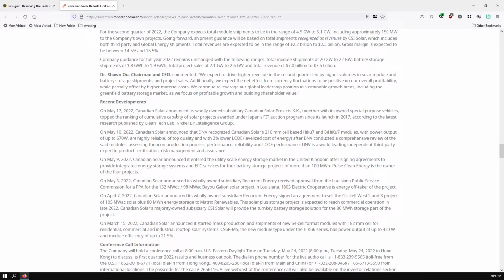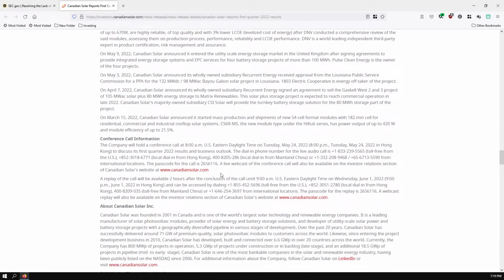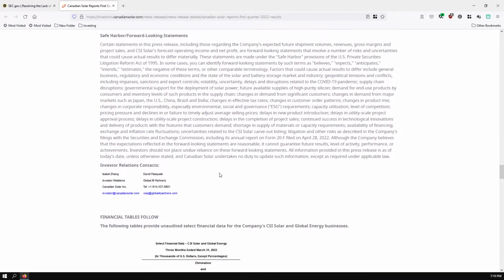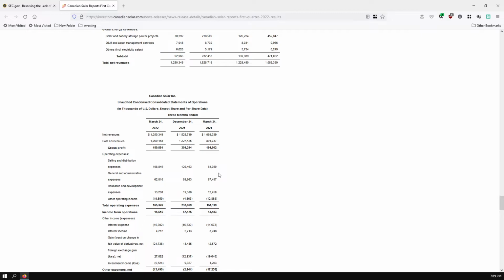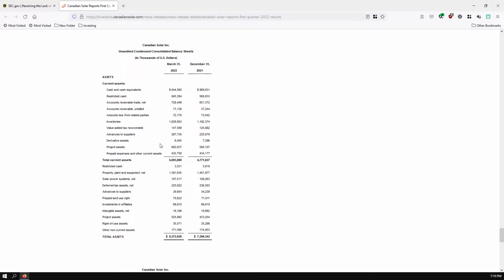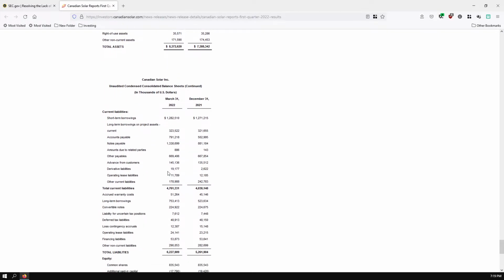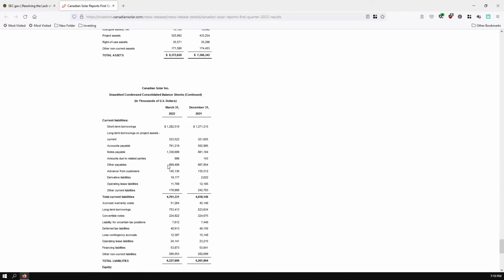Here we go. Recent developments. Let's see. I'm wondering if there is anything addressing... No, there's nothing that addresses the HFCAA allegations against them, which is unfortunate. Here's their assets. So just under $1 billion in cash, which is significantly under their 2.3 billion in debt. Yeah, that's pretty much it here.